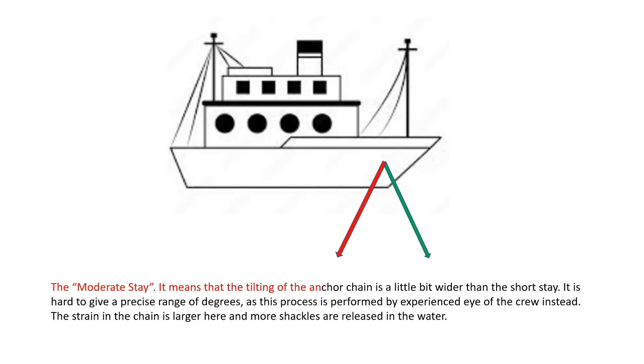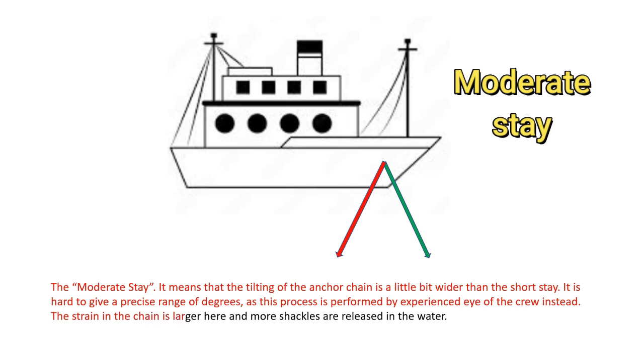The moderate stay means that the tilting of the anchor chain is a little bit wider than the short stay. It is hard to give a precise range of degrees, as this is judged by the experienced eye of the crew instead. The strain in the chain is larger here, and more shackles are released in the water.